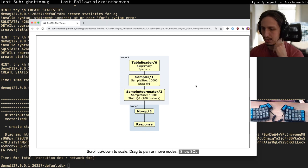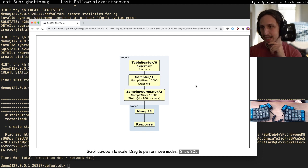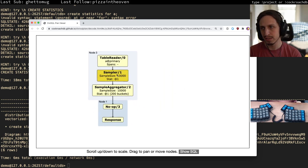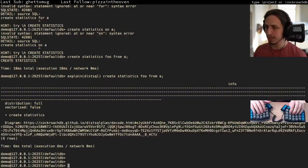It's not super cool. So I was kind of expecting that we would be able to see that this sampler ends up on all of the 3 nodes in the cluster, but that's not the case. But then again, hold on. I think it's just because we haven't scattered the ranges. So let's actually make this happen.